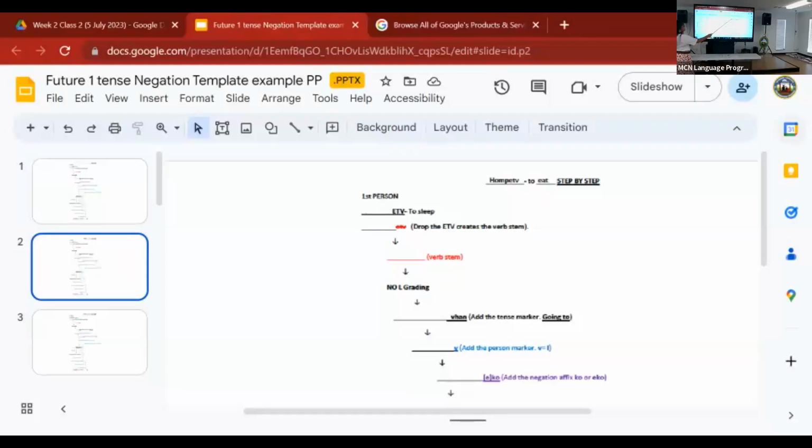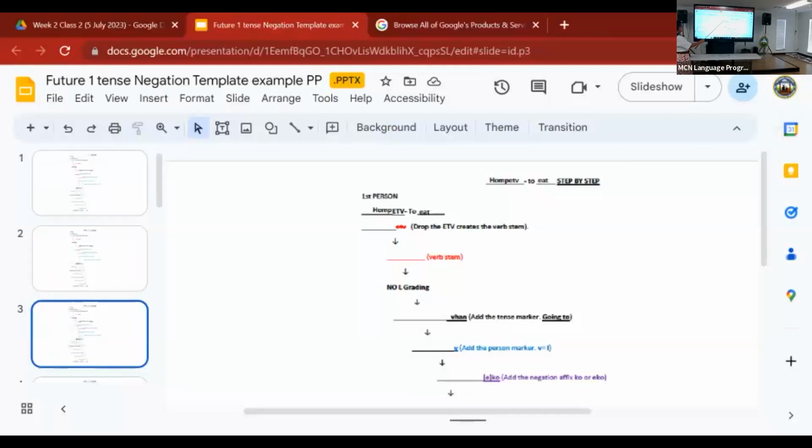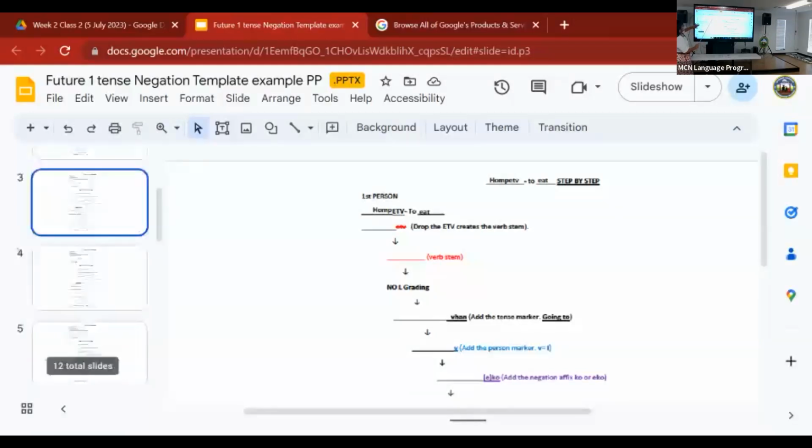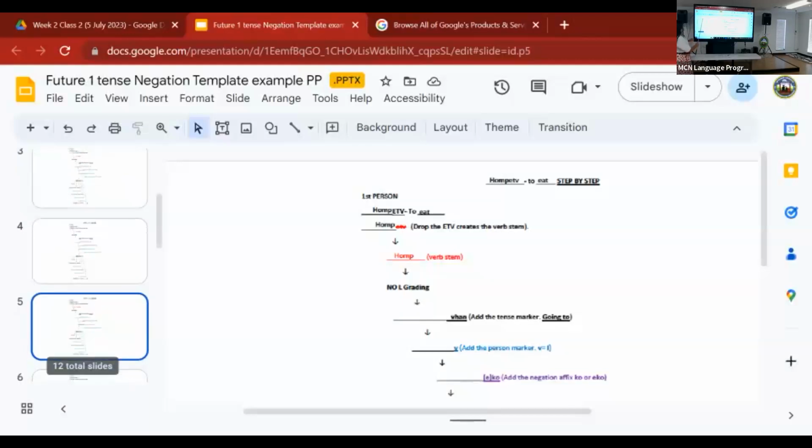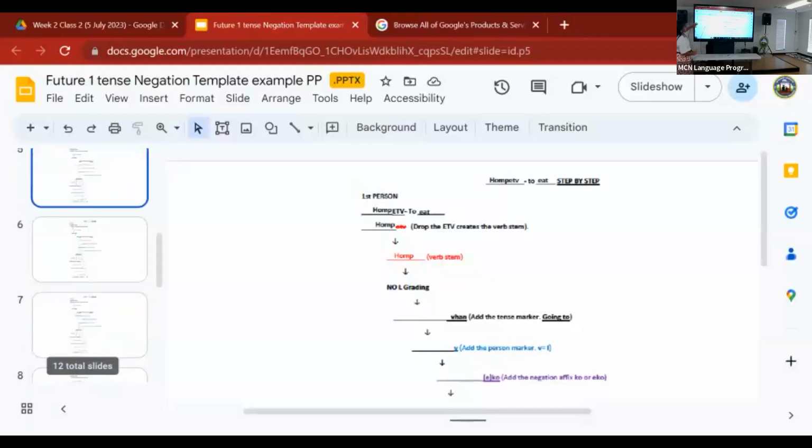Right now, we're looking at "to eat." You drop the infinitive marker off of the verb, and that is your verb stem right there in red. Your verb stem. Then you add your future marker, which means going to. So if you look at your paper, you can see that it says going to.